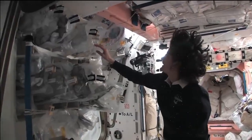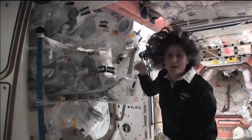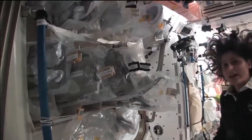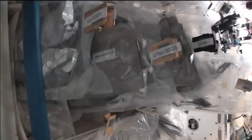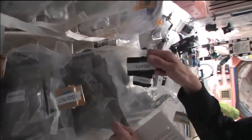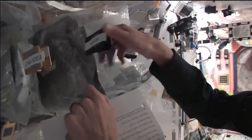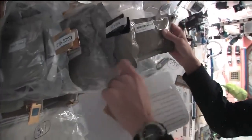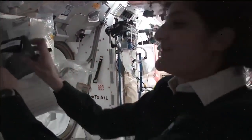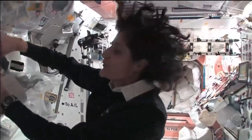So we have all this type of food. Some of it is dehydrated, and so we have to hydrate it, fill it up with water. Some of it is already made, and then all we have to do is heat it up. So something like this, I'm pulling out barbecued beef brisket. Pretty yummy.